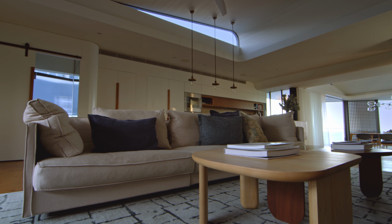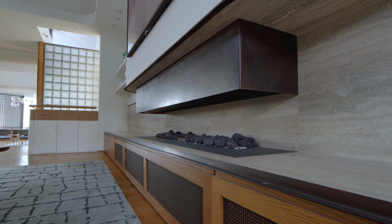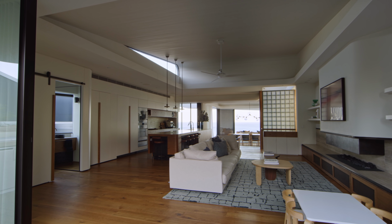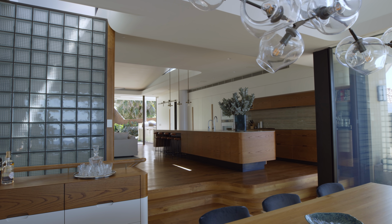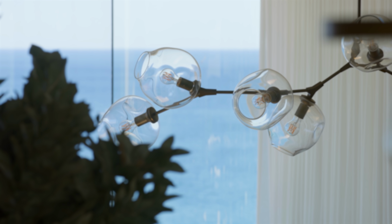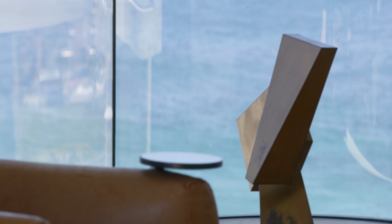Bronte is one of the most beautiful beaches on Sydney's eastern seaboard, and the brief was very much directed around how they were going to integrate their life, moving from tight living in Singapore to this beautiful location and having the opportunity to spread out. The relationship of the building to the site is so integral to this house, and so our role in the interiors was to really embrace that concept and make sure there was a really nice integration between inside and outside and a flow throughout the house.